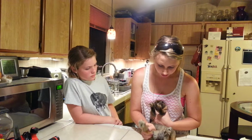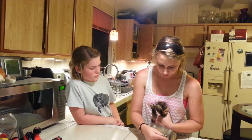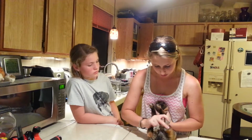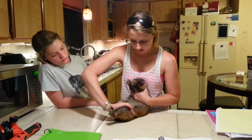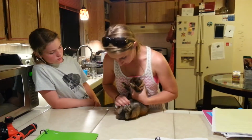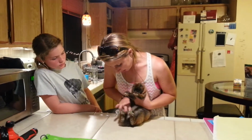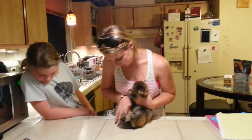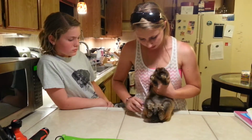This leg is nice and straight, not broken, and 1, 2, 3, and 4, all nails the proper color. Foot looks nice, and extend that one, nice and straight. I'm also going to make sure that he is in fact a senior buck, which he is. Check his vents, make sure he's free of vent disease, both sides. Great.